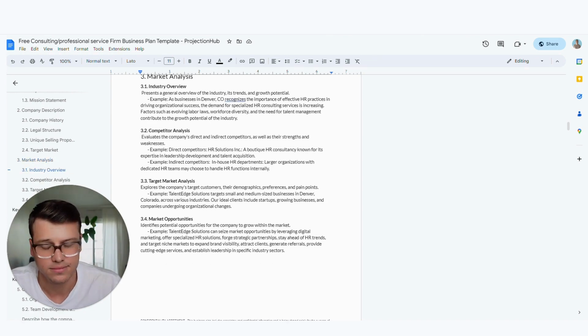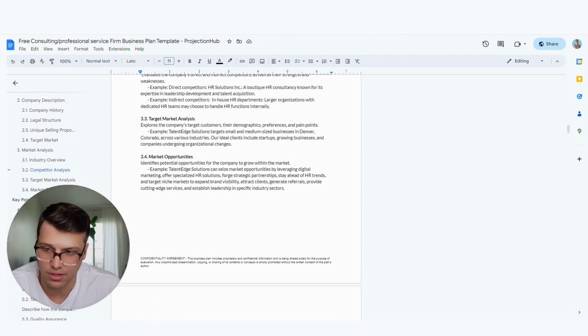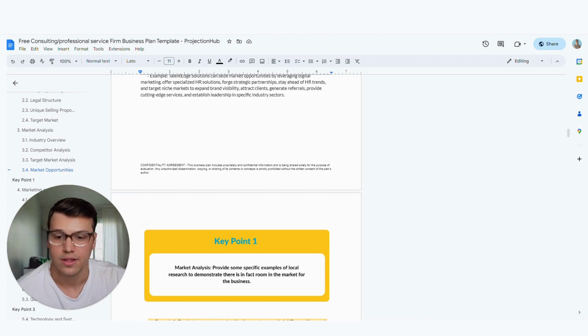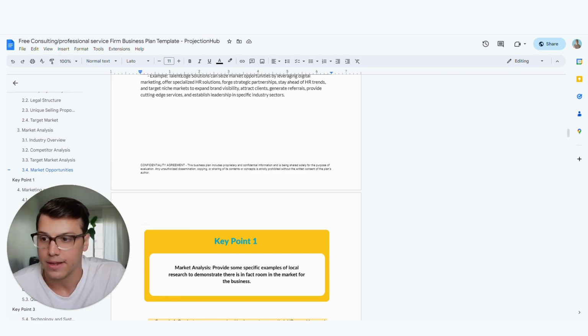Obviously, we want to look at the industry, the local industry itself, the competitors that we think can be the most direct competitors. Who is your target client, some market opportunities, and that's all good to include in here. But the key point is we want to provide some specific examples of the research that we're doing that demonstrates that there is actually room in the market for the business. You might be wondering, well, how do I do that?